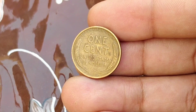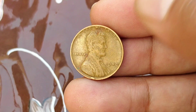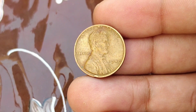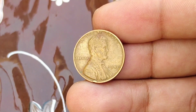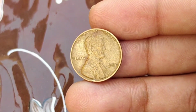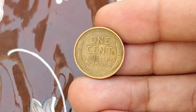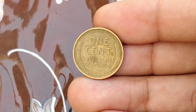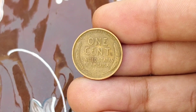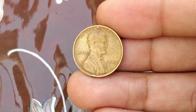The 1940 wheat penny was minted during a time when the United States was recovering from the Great Depression and preparing for World War II. Designed by Victor David Brenner, the wheat penny was the standard 1-cent coin from 1909 to 1958. Its iconic design features Abraham Lincoln on the front and 2 wheat stalks framing the words 1 cent on the back. Coins from 1940 without a mint mark were struck in Philadelphia, as coins from this mint traditionally lack a mark. Over 586 million wheat pennies were minted that year, making it a common coin at the time.